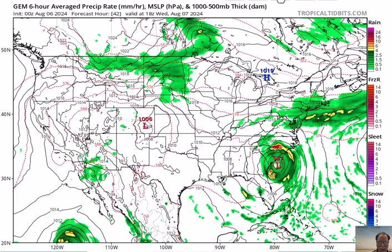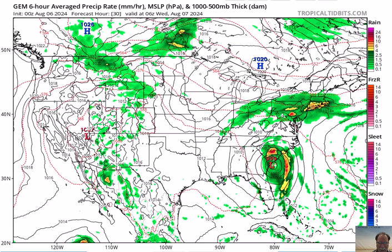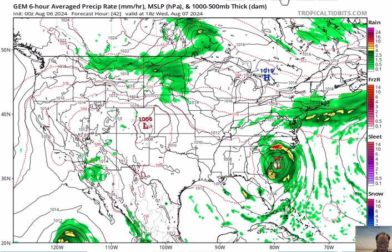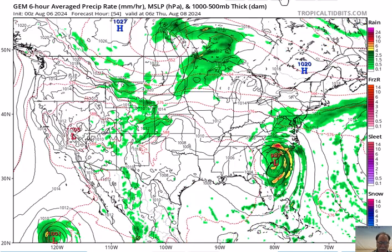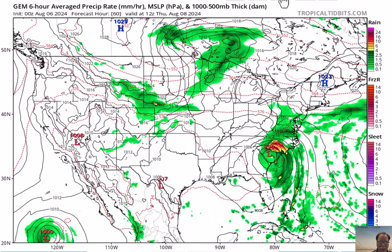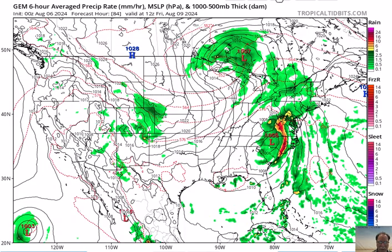Now, we go into the latter part of the week, and here is later tomorrow. Again, that system is undergoing some intensification. Let's backtrack a little bit. Here we have a 999 millibar low, and then 998, 997. It does, in fact, go through some intensification here. And later tomorrow, especially tomorrow night, 996 now, it can make a second landfall over the South Carolina coast early Thursday morning. Then it starts to get kicked out to the north.